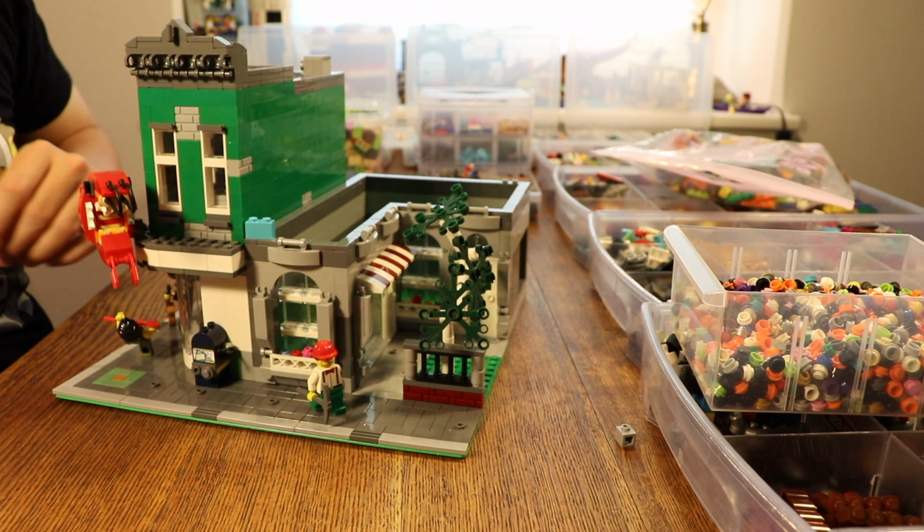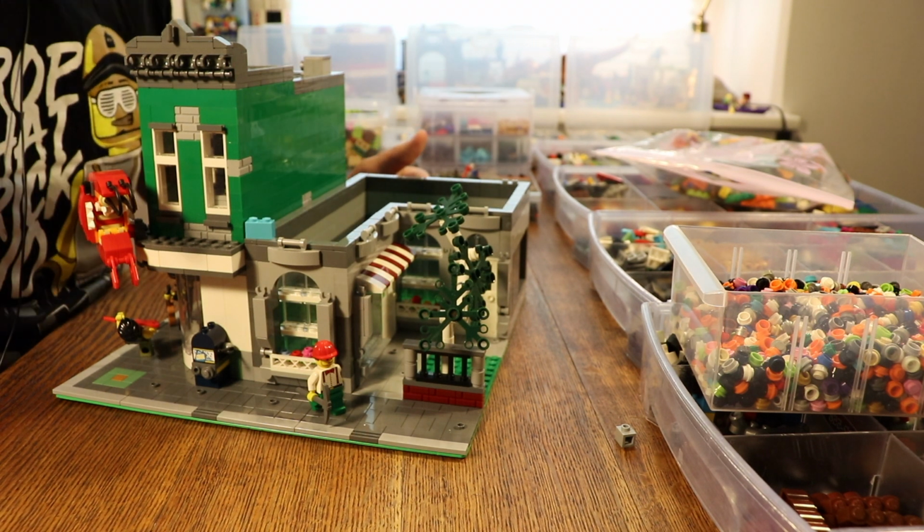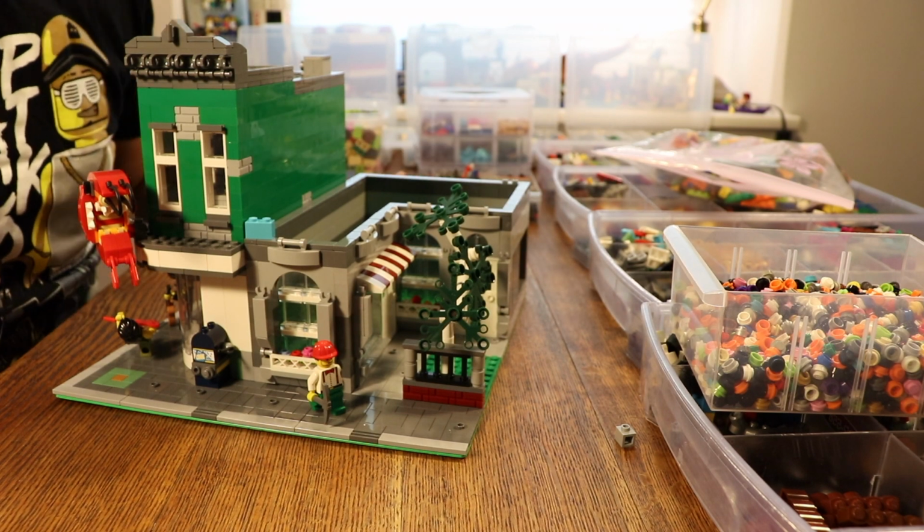Of course, first I have to build a plate or a bottom plate for this floor, but that shouldn't be a problem at all. So without further ado, here we go.